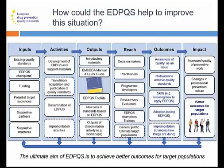So how can quality standards like the EDPQS help to improve a situation where a lot of prevention activities are not based on what is considered good practice? So this is quite a busy slide. It's a simplified model of the EDPQS theory of change. And you can read more about the theory of change if you visit our website. I just want to highlight the last 3 columns here. Basically, all the outputs of the EDPQS project and activities, such as the manual and the supporting materials, which I'll tell you about in a moment, are targeted towards the people working in prevention. So not at the young people themselves, but they're targeted at the decision makers, the practitioners, the program developers, the researchers and evaluators, the trainers, and as I said, only indirectly to the general public and ultimate target populations.